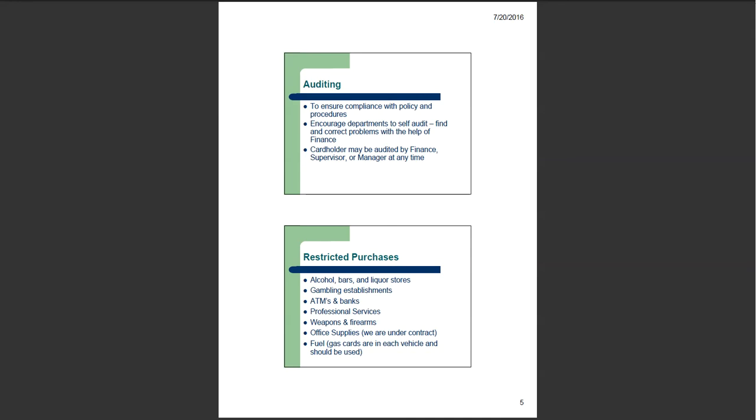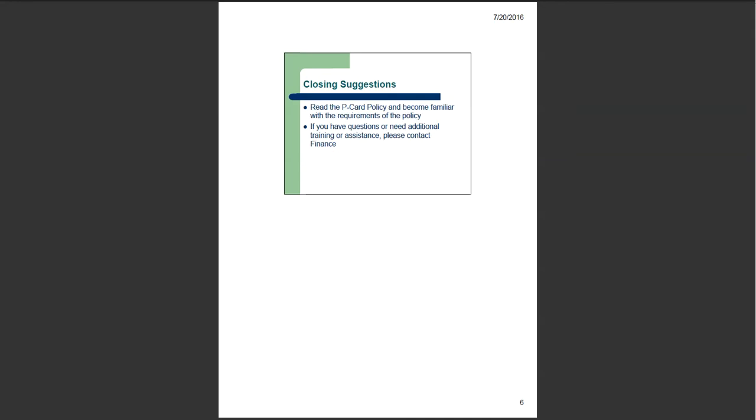You also can't use the card for fuel. The only time that it's okay to use it for fuel is in a rental car situation where you need to fill up the vehicle prior to turning it back in. But if you're in a SARA related vehicle or SARA owned vehicle, you'll use the gas cards that are in the vehicle. If you're in your personal vehicle, you would submit for reimbursement of mileage. So never use the P card for fuel in either of those two cases.